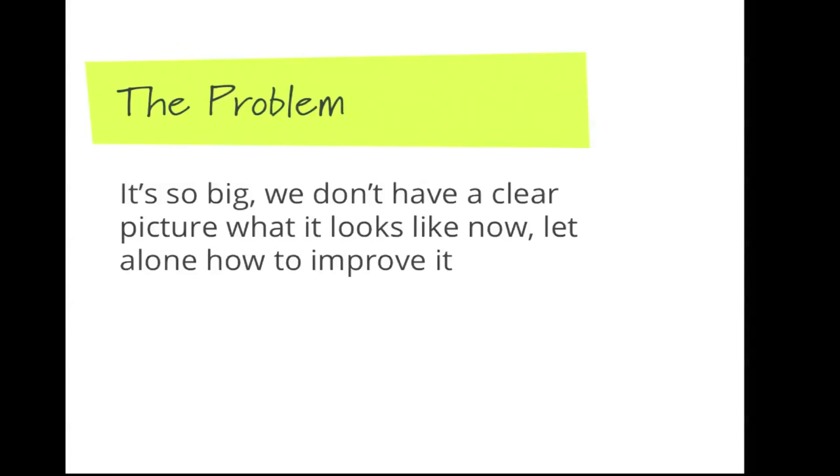So the problem we're facing when we're setting out to improve this call center is it's so big, we don't have a clear picture of what it looks like now, let alone what we can do to improve it. That 500 products number is just an estimate because nobody actually knows how many products are currently being supported. That gives you a sense of how big this thing is, and how we might go about improving it.